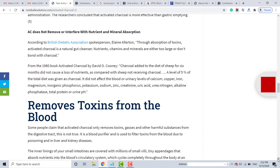So basically the inner linings of your small intestines are covered with millions of small villi, tiny appendages that absorb nutrients into the blood circulatory system, which cycles completely throughout the body at an average rate of once every minute. Though more with exercise and less with rest. So the more you exercise, the more blood flow you'll have, and the more you rest, the less blood flow you're going to have. After the abundant tiny villi get coated with activated charcoal, within a few minutes, blood cycles through them often enough for the charcoal to absorb many toxins from the recycled blood. So in that effect, that's how it acts as a blood purifier.